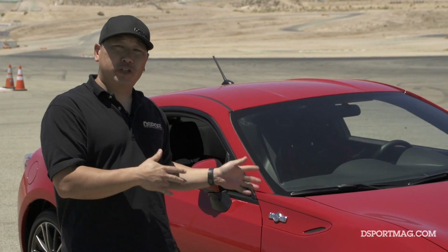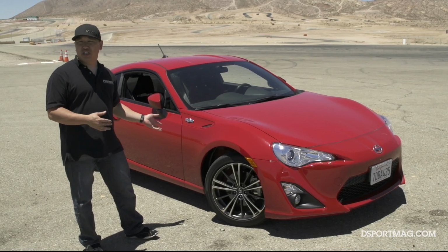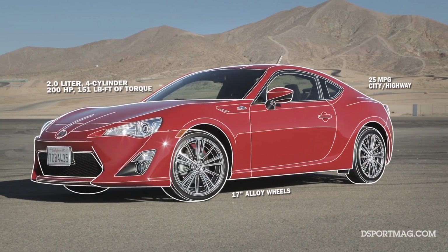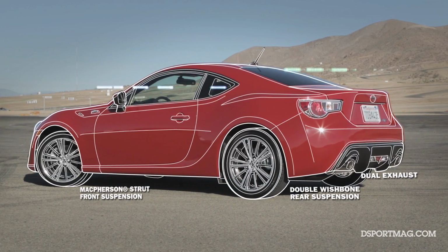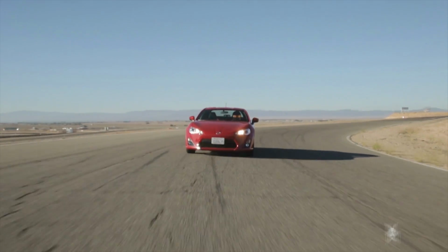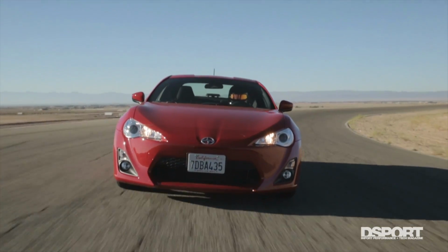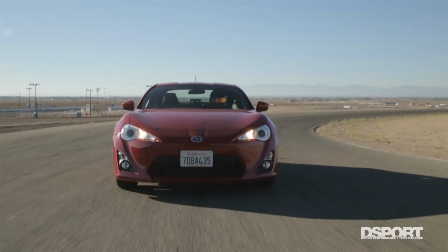The model year 2014 FR-S is our baseline for today. This one is largely unchanged compared to the first year. It still has 17-inch wheels and the original suspension setup with the car. Popular opinion about the 2014 model year is that it is a little looser and it tended to rotate a little bit more. When I went out, that's exactly what my impression was.